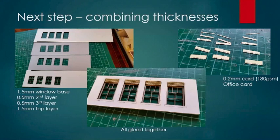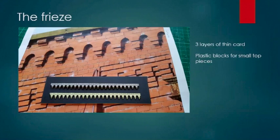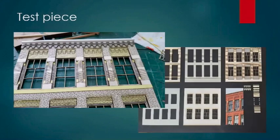So on that basis, there was the frieze. The frieze was something which was quite tricky. Try and do that using a knife? Well, it's quite easy with a laser cutter, but that was a tricky thing to work out too. Fortunately, I had a drawing. They'd done a drawing of the frieze, so I had all the dimensions for the frieze. But the next step was to make a test piece.